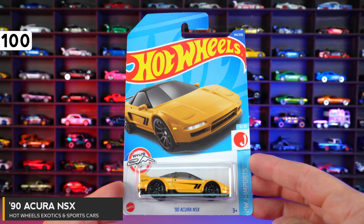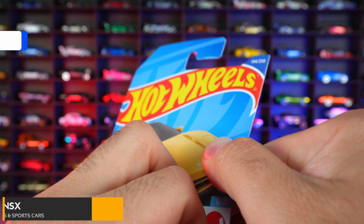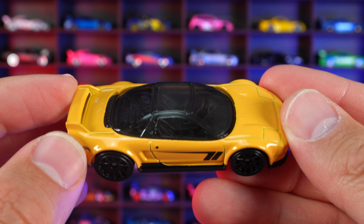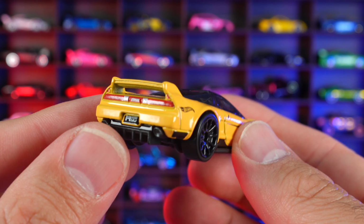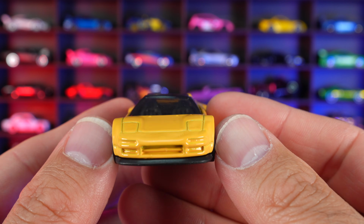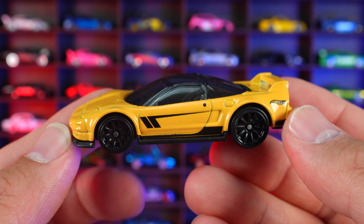1990 Acura NSX from HWJ Imports. This one in a nice green color to it, black gloss wheels, the black top on there, a little bit of graphics on the side of it, nice spoiler, great looking rear lights, and look at that diffuser, very aggressive on there. The front end, super clean with those lights down. It's just a wonderful looking car.